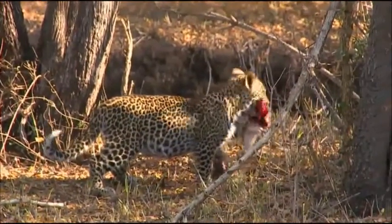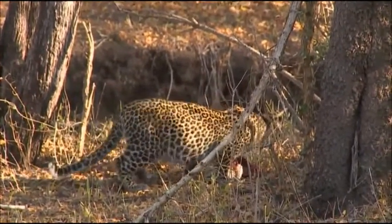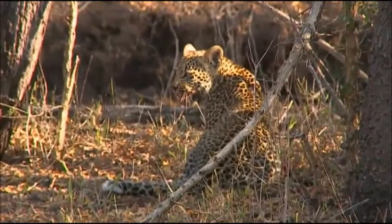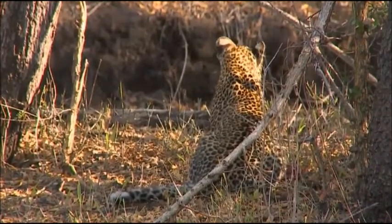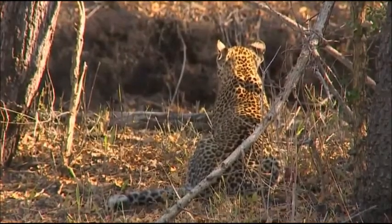That's probably his first solo kill. Yum, yum, yum. So he's got a belly full of impala, but he still found it necessary to catch something for himself. What a clever young man. Or did his sister catch it and he stole it? One must wonder.